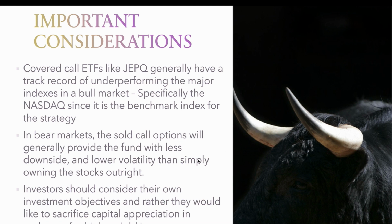So in bear markets, you'll see this second point here. The sold call options will generally provide the fund with less downside and lower volatility than simply owning the stocks outright. So underperform in bull markets, but less volatility and less downside than simply owning the stocks outright without any kind of call option strategy against it. So you should definitely consider your own investment objectives, whether you would like to sacrifice capital appreciation in exchange for higher yield income, because that is definitely an important consideration in my personal opinion.